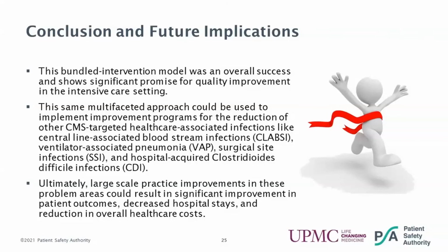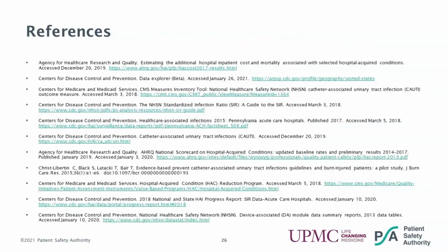So if you think about this on a large scale practice improvement, using methods like this could result in significant improvement in patient outcomes, also decrease hospital stays, and ultimately reduce the overall healthcare costs as well. And if anybody wants to look up any more of these, you can see a lot of the references that were used for this. Feel free to open any of those up and look into some of the other studies that dive deeper into some of the other interventions that were used and some of these other bundle-based approaches, and you can see the results that they got from those. I find some of these to be very helpful, and some of them may be helpful in your practices as well.